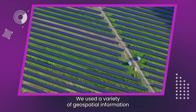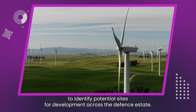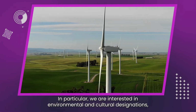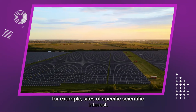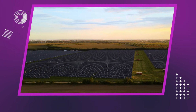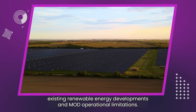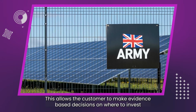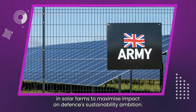We performed analysis joining multiple datasets to establish the optimal locations for potential solar farms. We used a variety of geospatial information to identify potential sites for development across the Defence estate. In particular, we were interested in environmental and cultural designations, for example, sites of specific scientific interest, slopes and the direction of land, existing renewable energy developments, and MOD operational limitations.